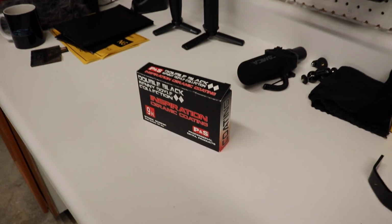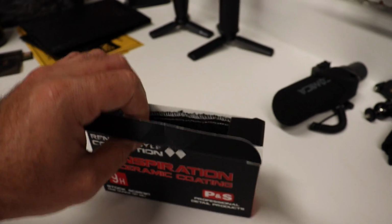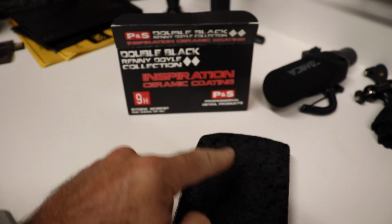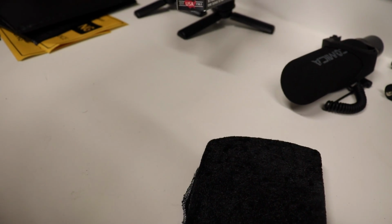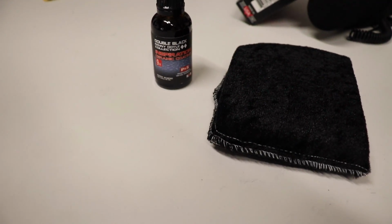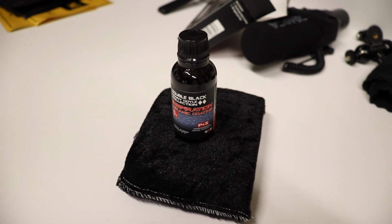So guys, what coating should we use? We've been using the G-Technic recently. We've been using the Epic ceramic coating, but I don't have enough of that to put on this vehicle. So let's see what other coatings we have to play around with. So let's go with the Double Black Diamond P&S Inspiration Ceramic Coating. In this little kit, it does come with the little applicator and then of course a 30 ml bottle of the coating itself. Now this will be plenty to coat the vehicle and most likely the wheels as well. So this is what we'll use on the Buick Lucerne.